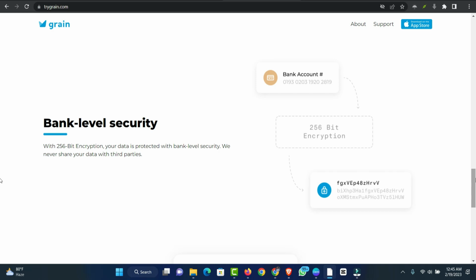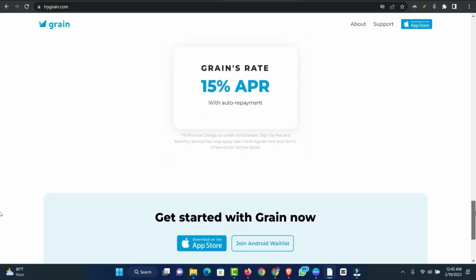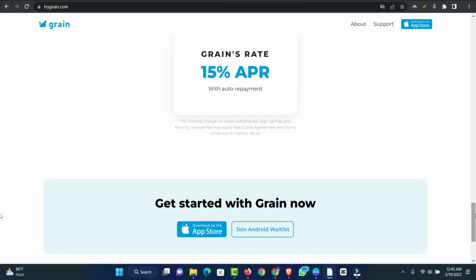To start using Grain, you'll need to get the Grain app from the App Store and install it on your iPhone or iPad. Then you link the service to your main checking account. The best account to use is the one where you get paid and where you make most of your regular payments. Grain makes you an offer of credit based on the history of your checking account. Most of the time, this process only takes a few minutes. You might have to put down a security deposit at this point.